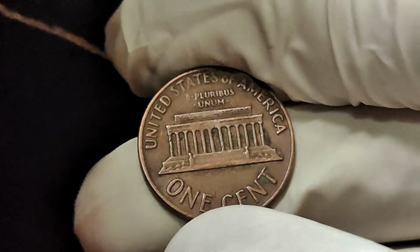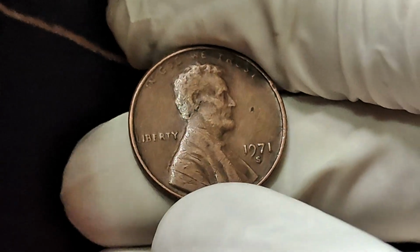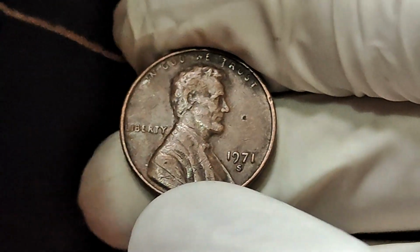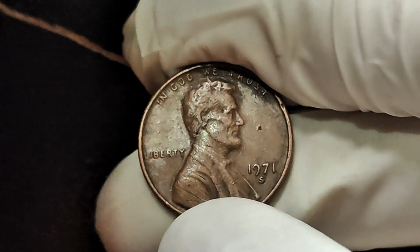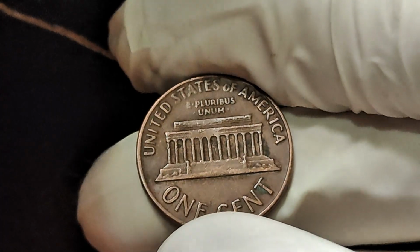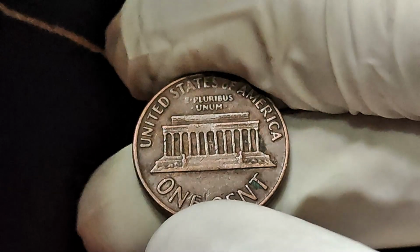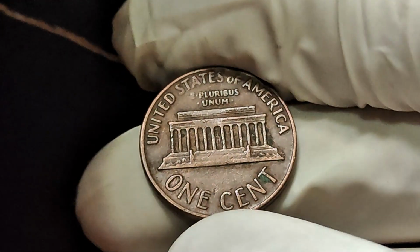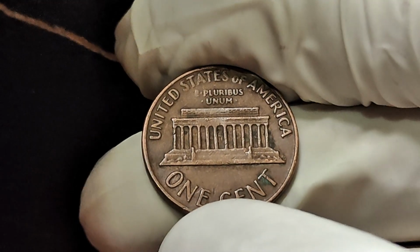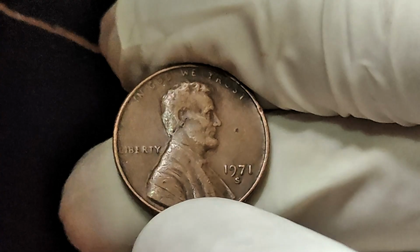Alright, here's the moment you've been waiting for. How do you know if your 1971-S penny is the one worth millions? First, grab a magnifying glass or a jeweler's loupe. Look closely at the date and the S mint mark. If you notice any doubling on the numbers or letters, you might be looking at a double die obverse. Pay attention to the word Liberty and the phrase, "In God We Trust." If these areas show clear doubling, you've hit the jackpot.